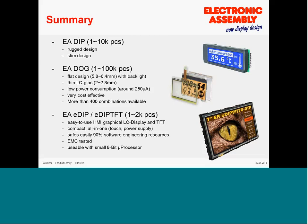The applicable quantity for the eDIP series is from 1 up to 10K. If you're going to use larger quantities, we recommend the dot series because it's the more cost-effective solution. You can start with 100, you can go via 500, and ramp up to 100K or 500K, 500,000 pieces. 500,000 is also no problem.